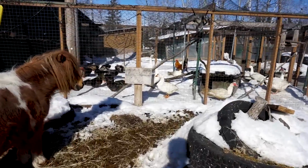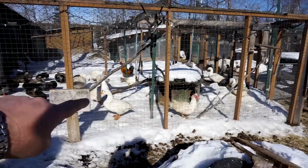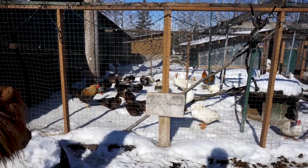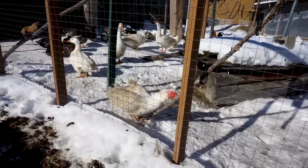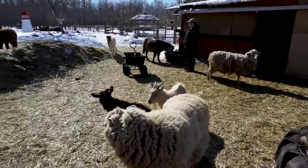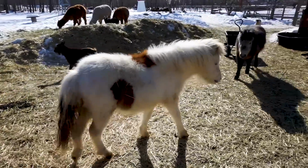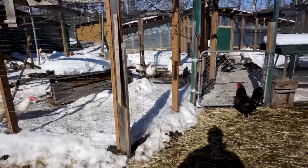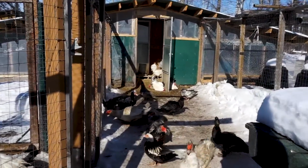So the ducks and geese are all in this area here. What Tara's done is she's opened up the door into this pen here. And apparently they want to migrate right in here to the snowy area. So they're out enjoying the weather. Hi, what are you doing, buddy? You like it outside? Oh, we have a runner. Full bore for that. Look at the roosters. Roosters basking in the sun.